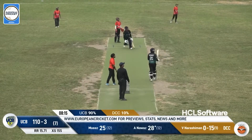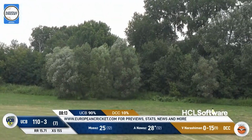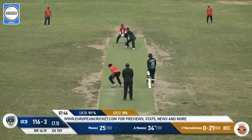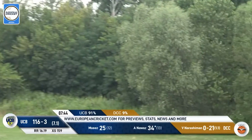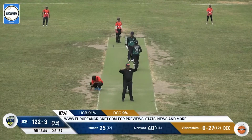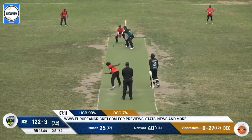That low full toss is swatted away, and that'll be 6 runs. Maximo for the first time. This is another 6. Another full toss is going to end up in the jungle. Time for Tarzan to go to work. Maximo says Muiz.